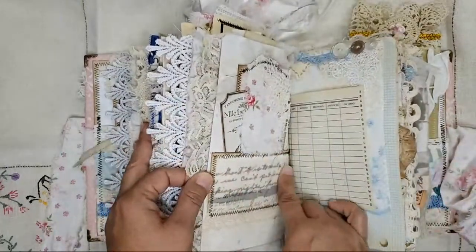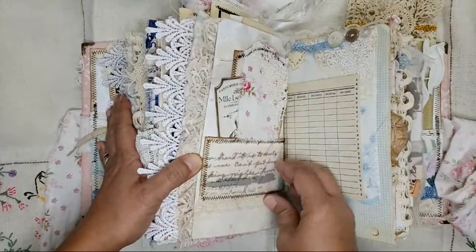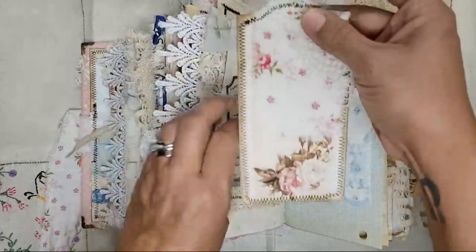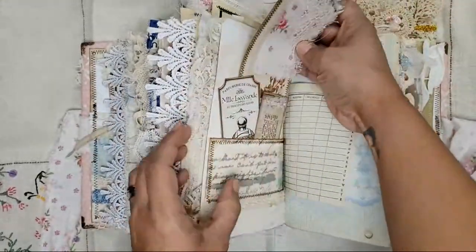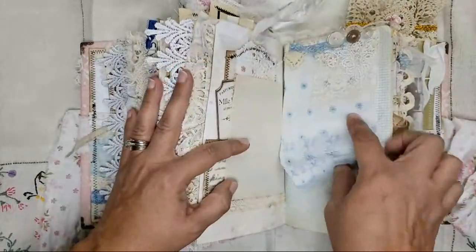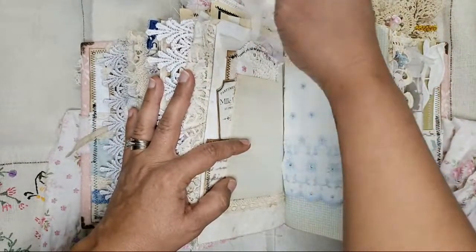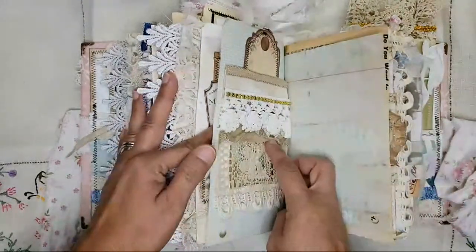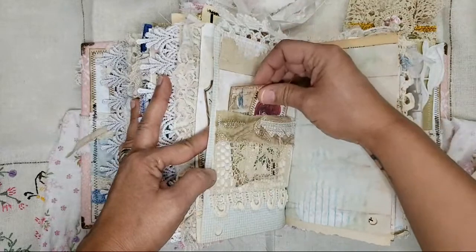And then here is a fabric pocket, and it came printed, and I just turned it into a pocket, added some lace, and then added a couple of tags and some ephemera in there. Here's a fabric tip-in that I just layered and put some buttons and stuff on the top. Here's another flip up, flip down.